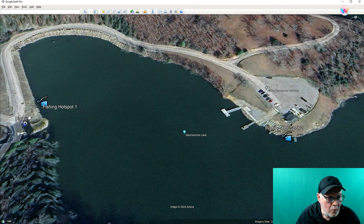So that's hotspot one. Hotspot two is clear across the lake, and you'll get to it by parking in the parking lot here. This is the bait shop. You go to the bait shop, walk past it, go between the bait shop and these boats, these rental boats here.